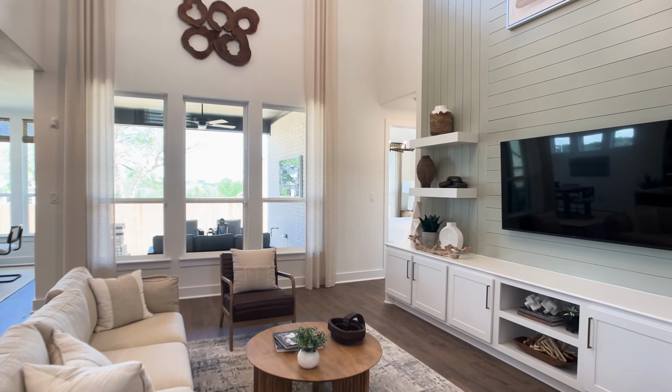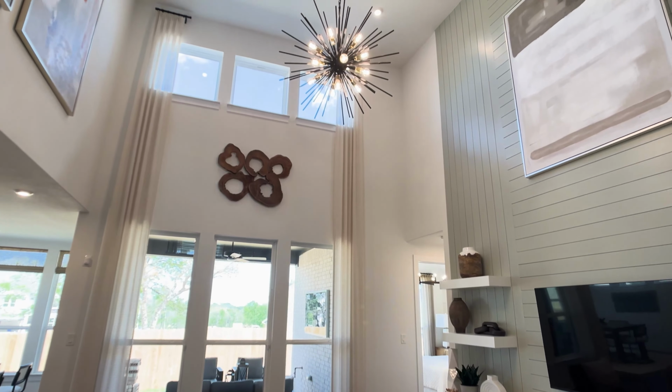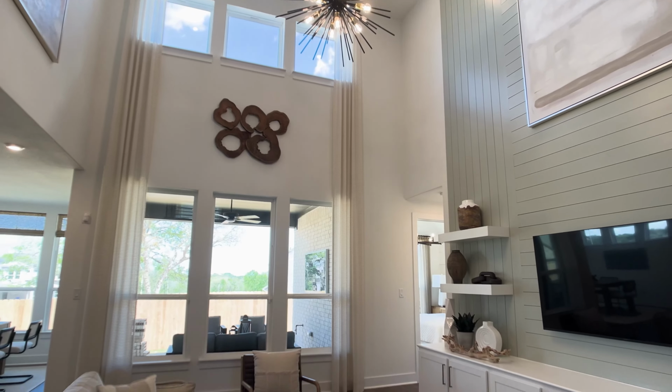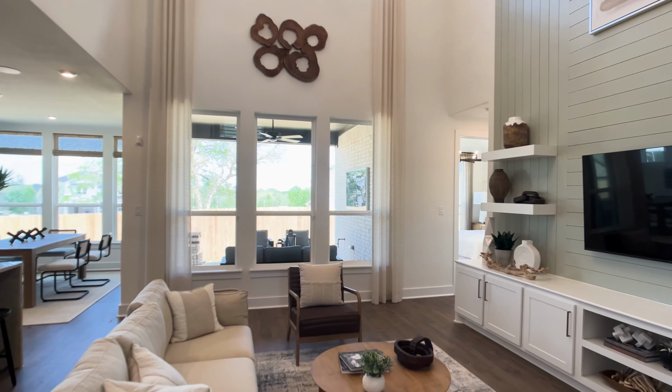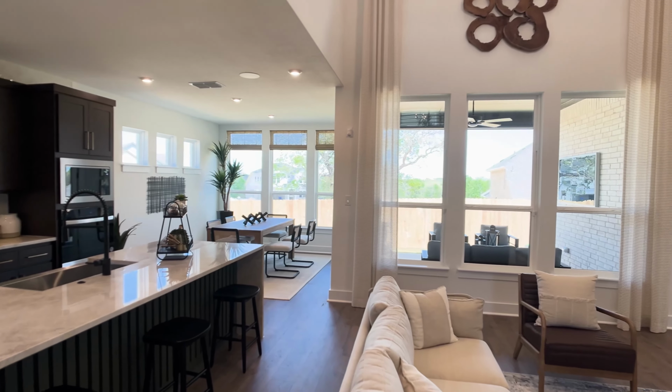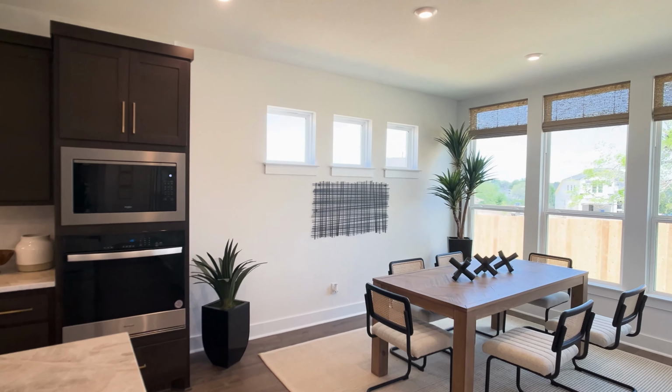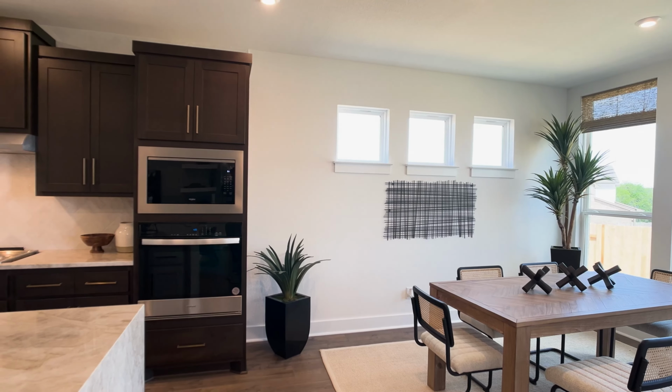Now, let me introduce myself. My name's Raj Sahu. I'm a realtor in Austin, Texas, and I've represented clients with 20 different builders, including Coventry Homes, many times over. So I'm going to give you the perspective of walking these homes with dozens and dozens of clients, and that starts right here in the kitchen.